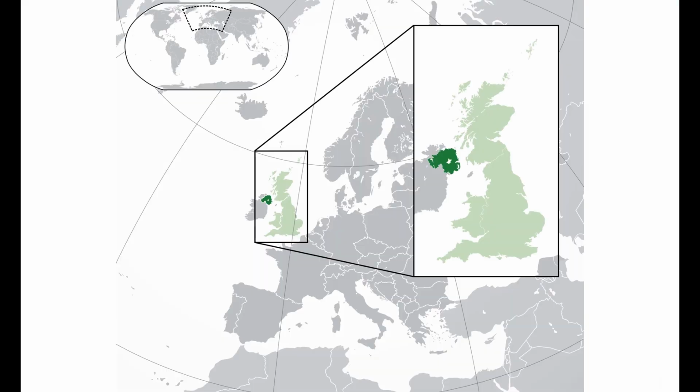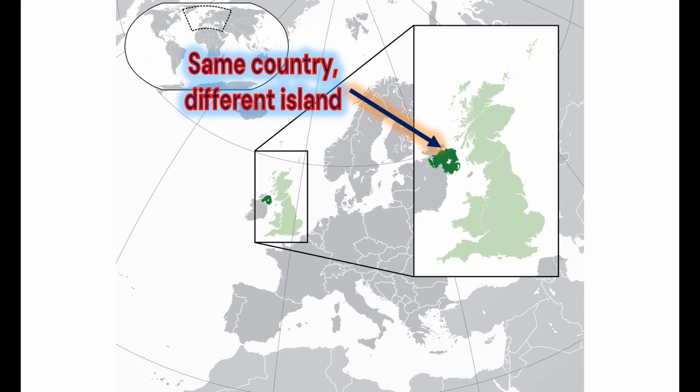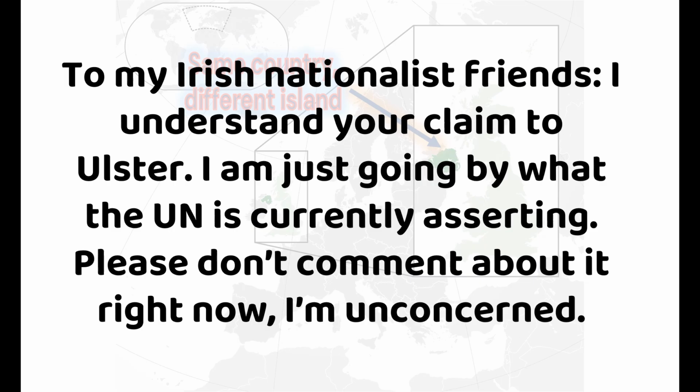Well, folks, now we're on a different island. We've done the whole of Britain, and now we're on to the island of Ireland. We're still in the United Kingdom, but we've spilled onto a new landmass.